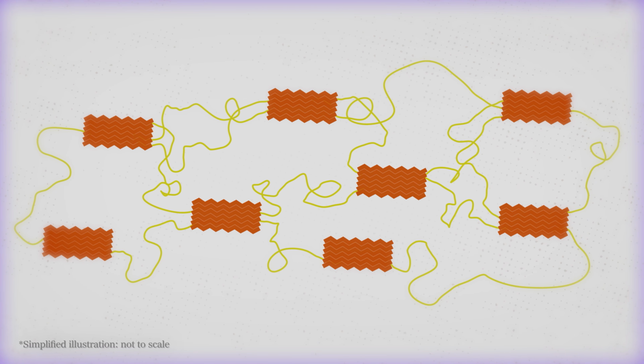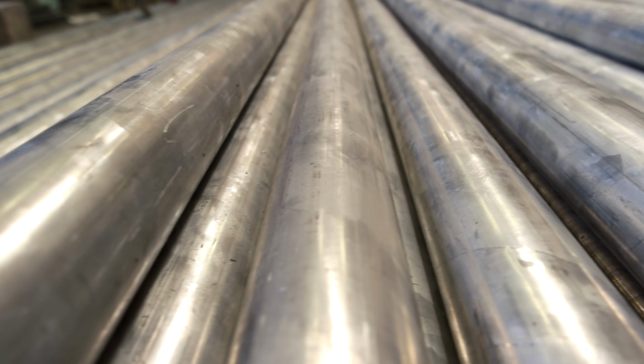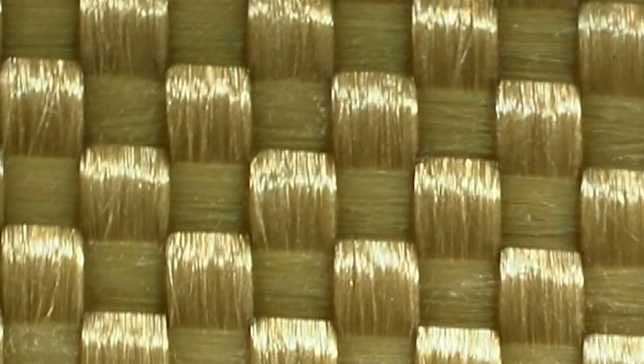Together, they allow the silk to absorb a tremendous amount of energy before breaking, which makes it so tough. The result is a material that's stronger than steel by weight and also tougher than Kevlar. It sounds perfect for making climbing ropes, parachute cords, airbags, even bulletproof vests. But we actually aren't using spider silk for any of that, even though we've been trying to for centuries.